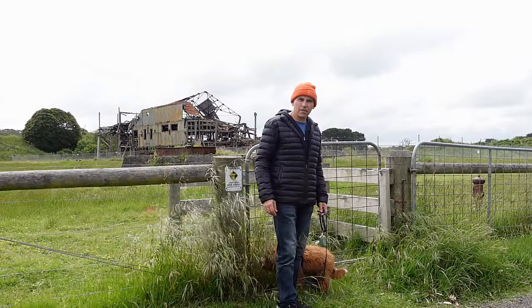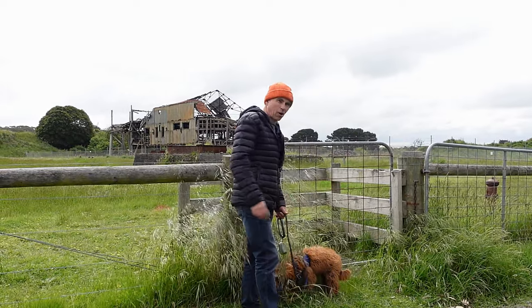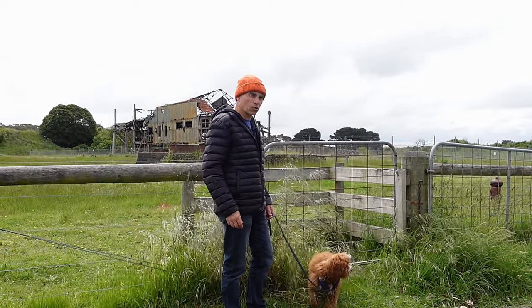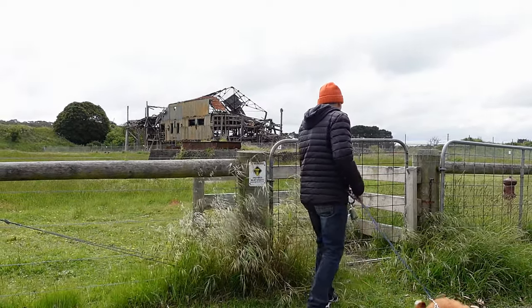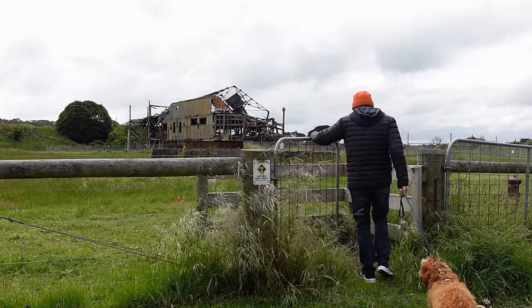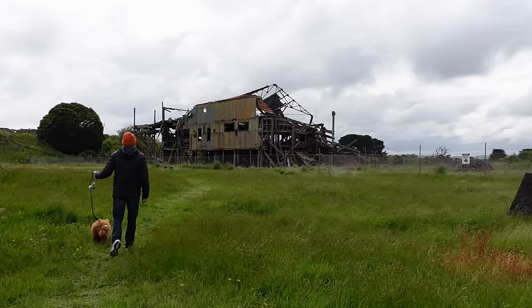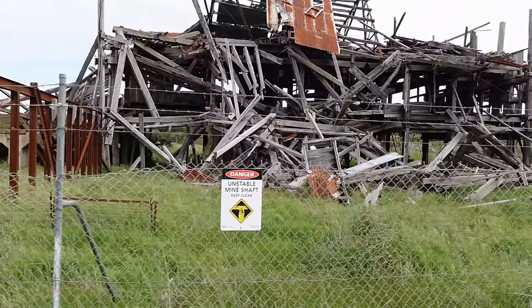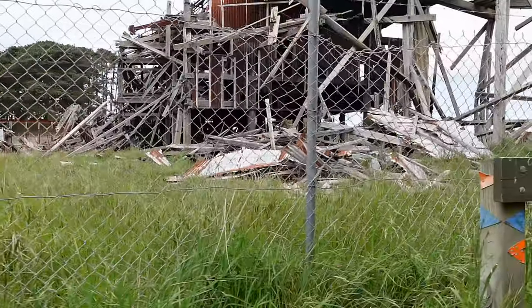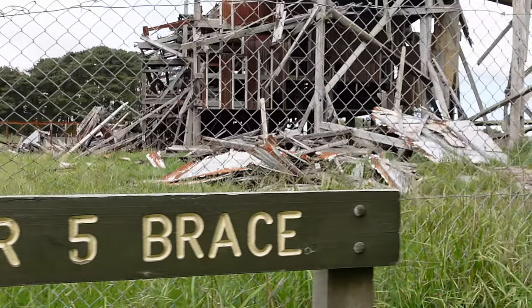So we're still in the State Coal Central area, and behind me is what looks like an old ruins of something. Not quite sure what it is, but we're gonna go and find out. It turns out that it's the Number 5 Brace.